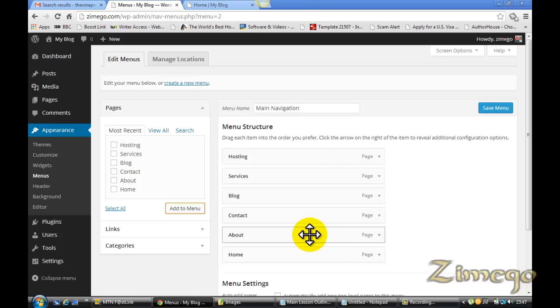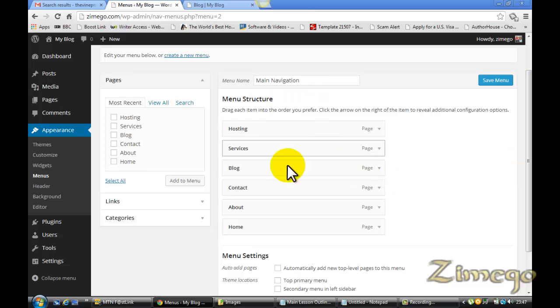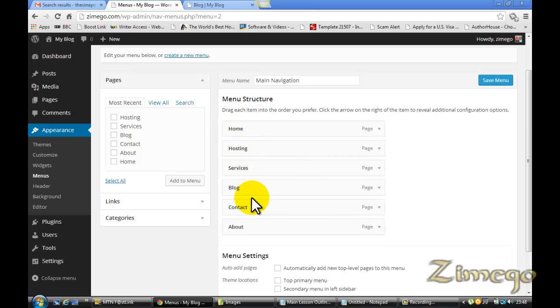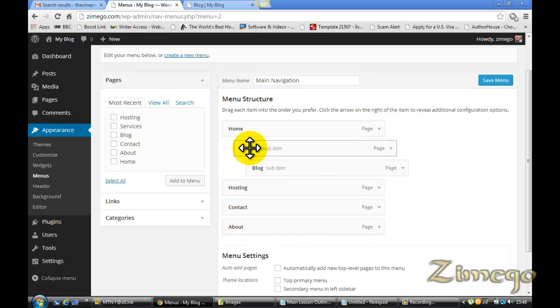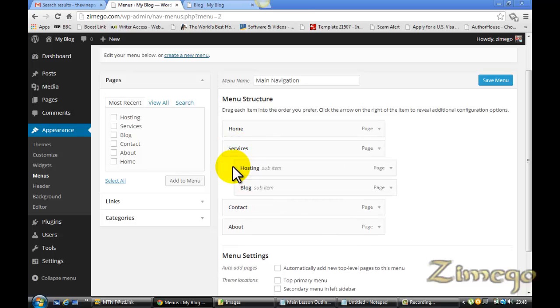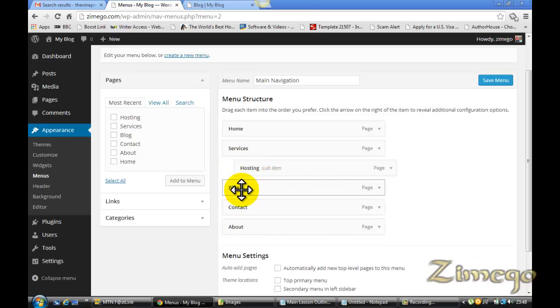So we've got our pages all set up. Now this gives us the ability to rearrange things. This is my main navigation. We can arrange things the way we want. I like the home to come first, followed by services, then followed by hosting. Okay, let's leave it this way. Then contact. Let's see how it goes.